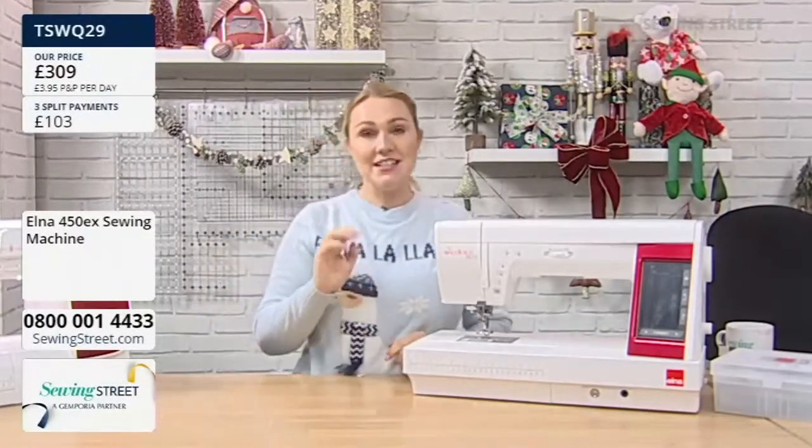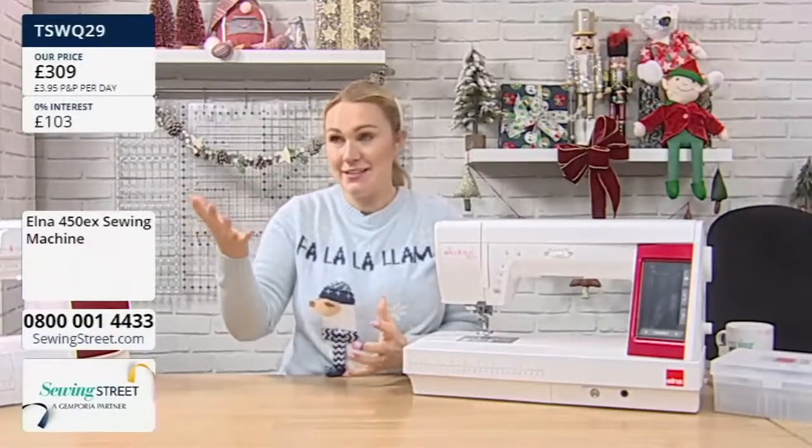We have machines that sell over £4,000 here, and we have machines now, you know, this is the best that I've seen in terms of price. I'm so excited for you.